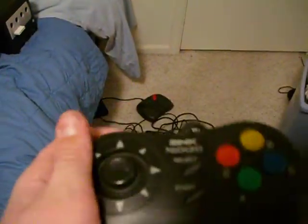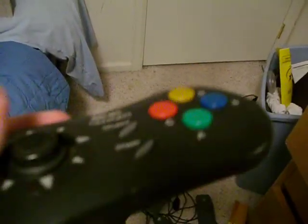Here's the controller. It's the first modern controller I know of to have an analog stick. No shoulder buttons though. 4 really big buttons. Start, select. One thing that bothers me about this though, the analog stick constantly makes a clicking sound. Kind of annoying.